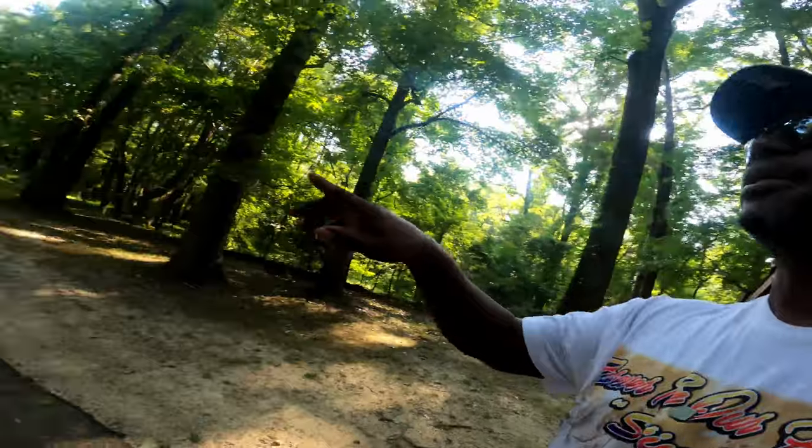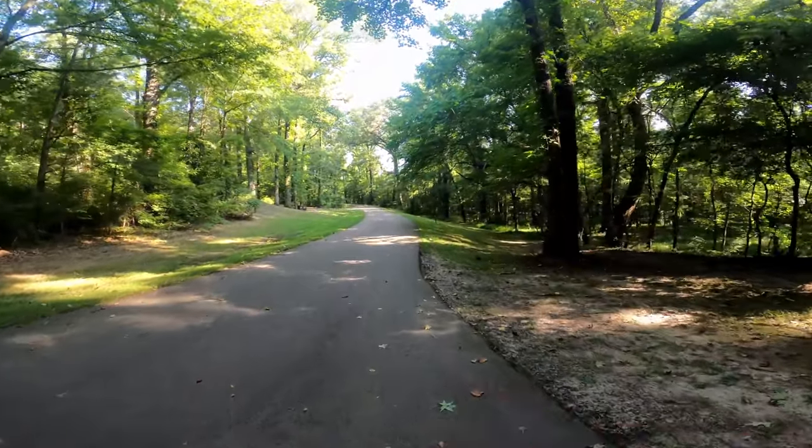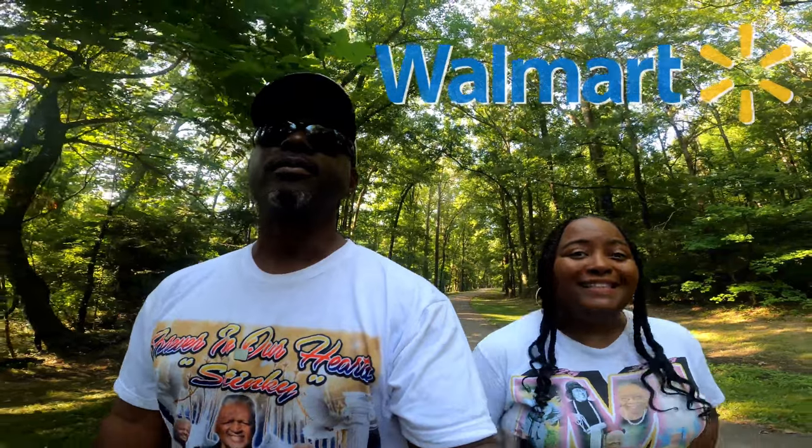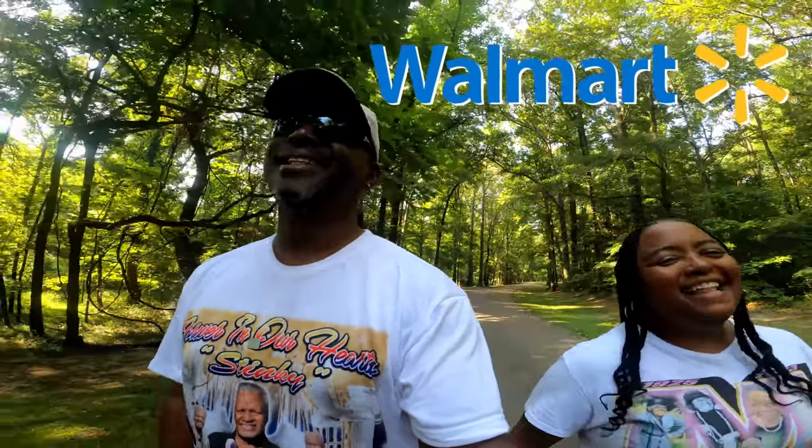So we're gonna go down here and show you some more of the campsites down in this direction. And if you need supplies, there's a Walmart not too far from here. You just ride on out to Walmart. It's 30-ish miles? About 30 miles. It's in Vicksburg, Mississippi. Yes. And then there are other ones like in Natchez, Mississippi, that's close by.